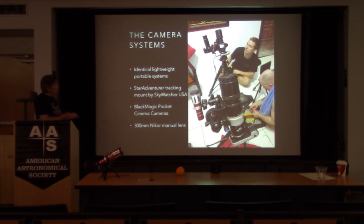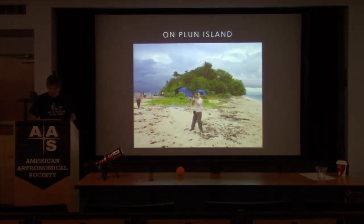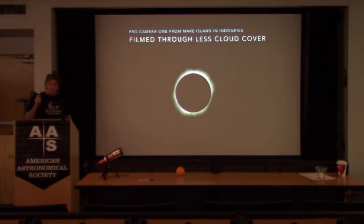Okay, so from Mare, the viewing was better. And this was a frame from the professional camera, which was pretty good. And this was shooting raw video, so it's not still images. And this was a frame from the very cloudy Plun. Is that how you say that? That'll do. But still, this thing cut right through the clouds. It was pretty remarkable.